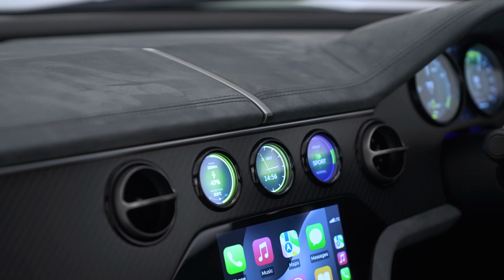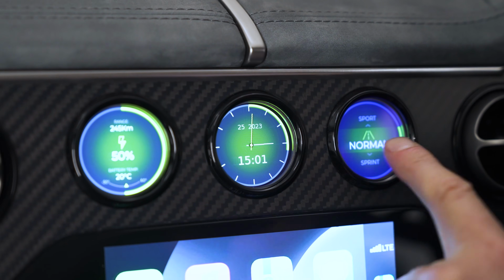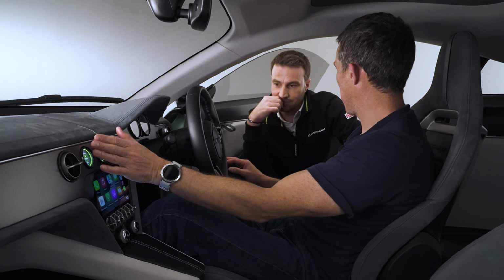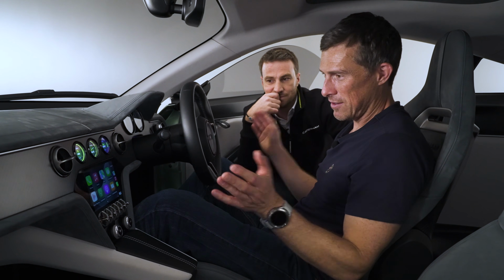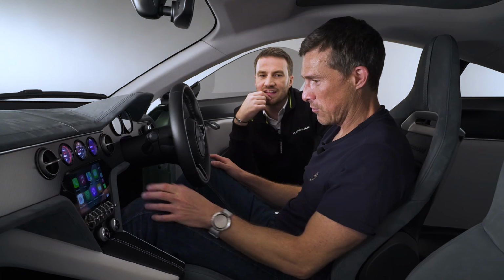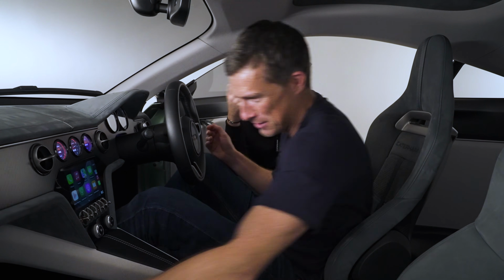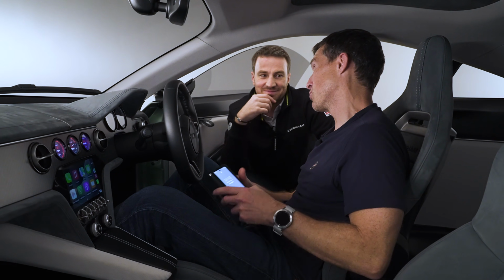It really does. Now, the rest of the dash, you've got other dials here. Is this the same again? You've got like a strip of screen like that, and then you just make it into dials by masking parts of it? Yeah. And then obviously just your normal infotainment screen here, which I see that you're an Apple person. It will be. I'm an Android person. Look, I've got my Android phone here. Have we got Android Auto?